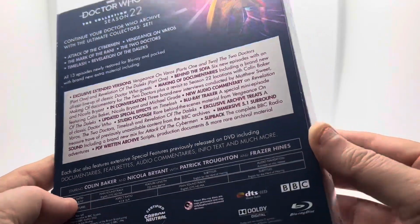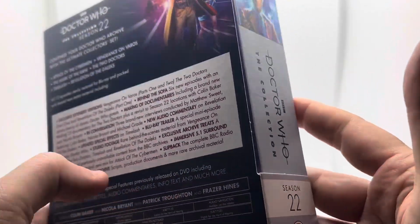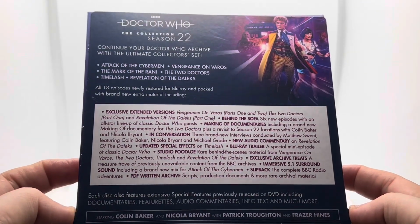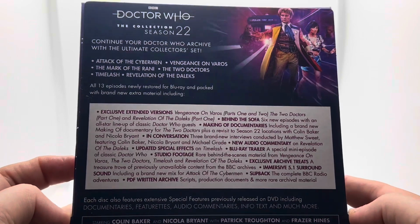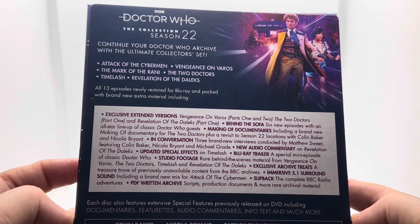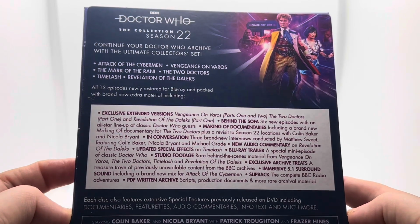I think it's lovely. We've had confirmation that the branding is going to stay the same, even though the TV series branding is going to change slightly. Apparently it's been confirmed that the collection branding will stay the same for consistency's sake, which I think is an absolute dream.